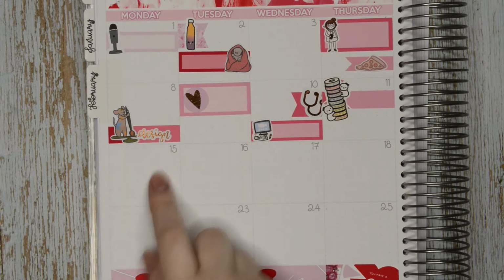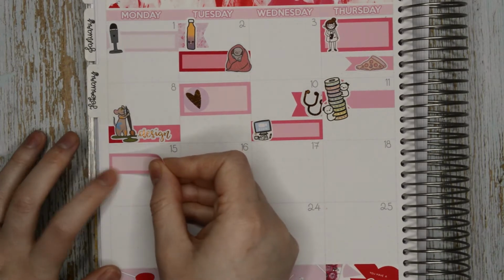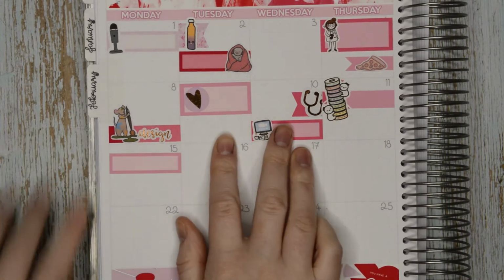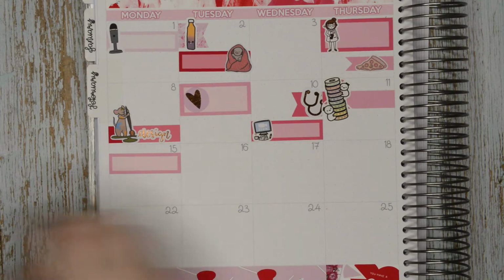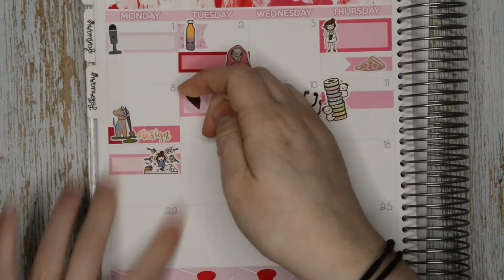On this day here, I'm going to mark in something I can't say what is. I'm just going to pop in a box for that, and that's going to go up near the top there. And then I've just got this stick with the Plan Co girl for that.